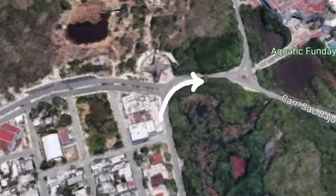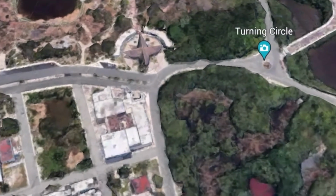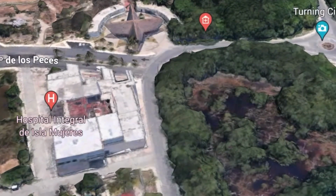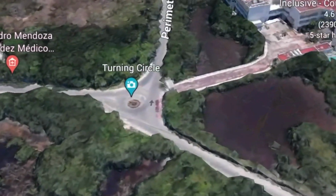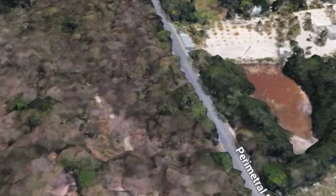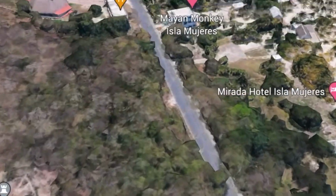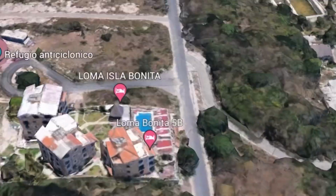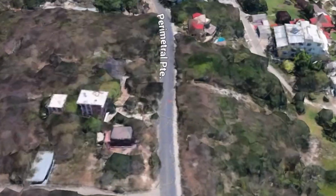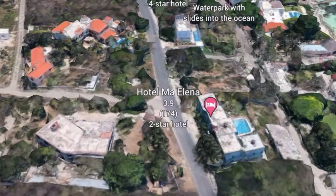And when we get to this fork that goes left and right, we're going to go right, which is going to take us right into a turning circle or a roundabout. And we're going to go around the roundabout to the last turn, which is technically a left. This is going to take us to Impressions by Secrets. Some of you have seen this. This is where it actually is located. It's going to be up here on our right.